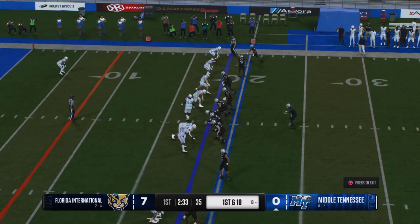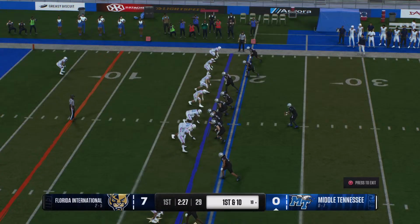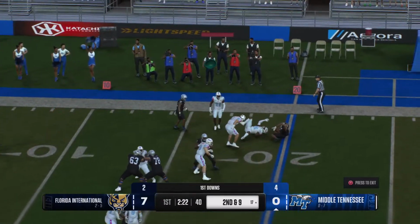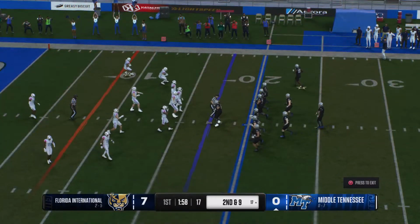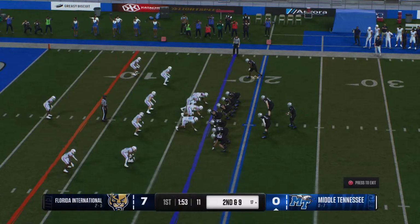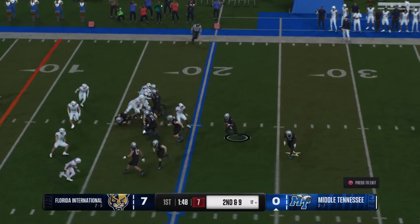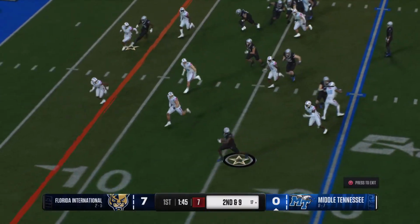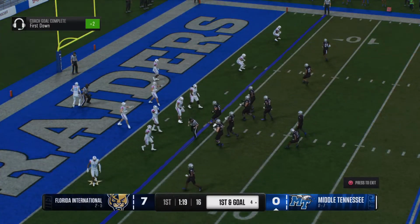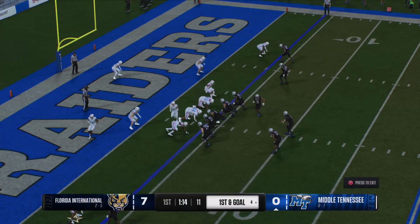Now inside the 20, 1st and 10 from the 18. Moving the running back, forcing the defense to adjust. And he'll pick up 1. It brings up 2nd and 9. Win with the running game on 1st down, now back at it. Now on the option. Now the toss. He'll be down at the 4-yard line after that terrific run. So close to cashing it in for this offense.